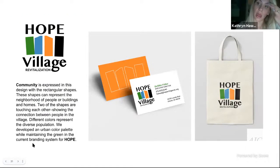Going forward, looking at how it looks printed in different aspects. So examples of goods would be their business cards, any potential merchandising that they would want to have, as well as creating some templates for them to use for any proposals or internal documents, external documents that they're using, and then helping them with some of their copy editing.